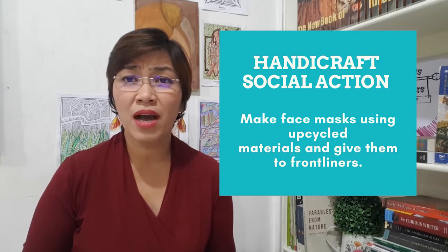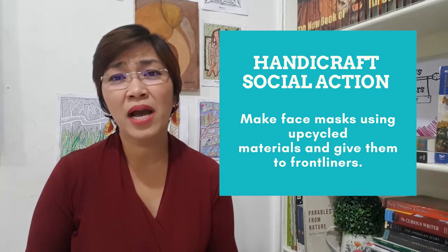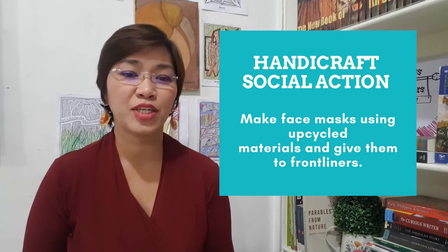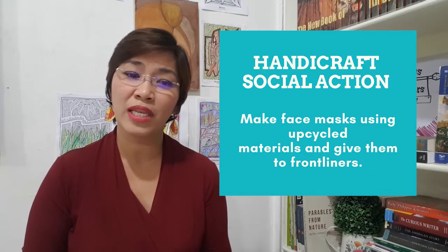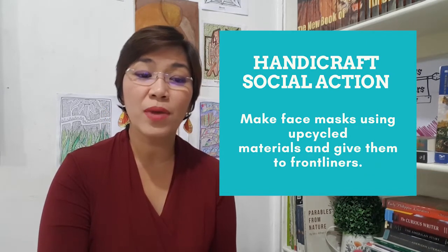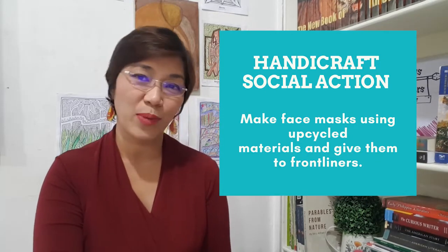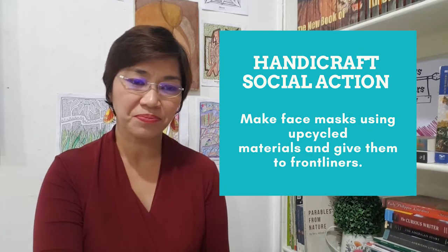Nakita ko din, I realized even yung mga security guards, no? Sa mga establishments, they are frontliners. So we could actually also include them in our prayers and include them in your thoughts as you make your handicrafts of upcycled face masks. So pwede natin ibigay yun sa kanila.